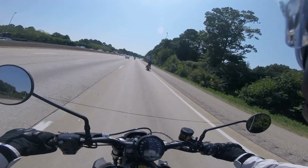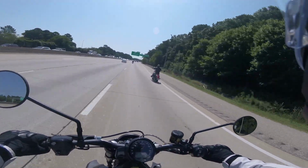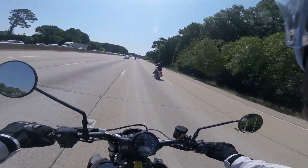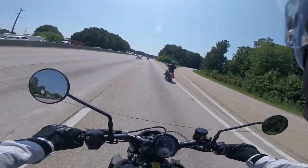So at speed, the FTR1200 is an exceptionally pleasant bike to ride. Very little vibration. Feels very planted. No weave, no wobble. Just feels like it wants to go.